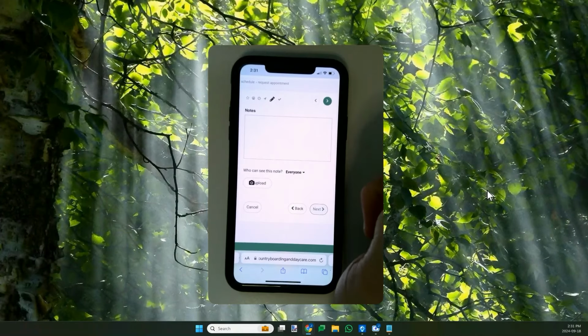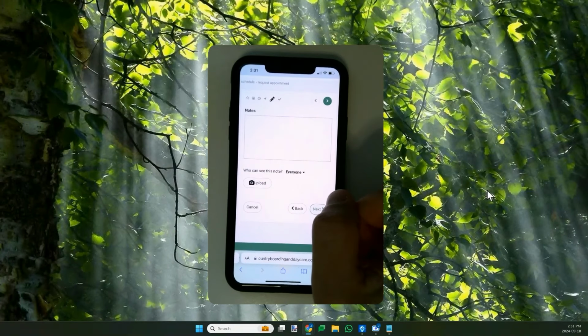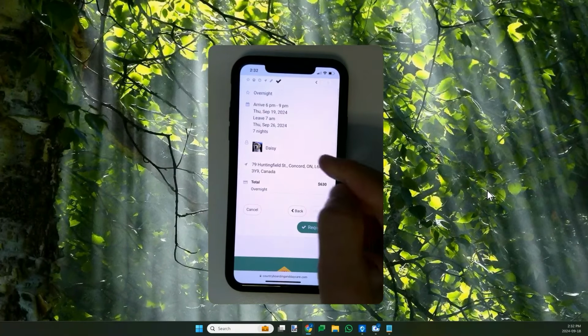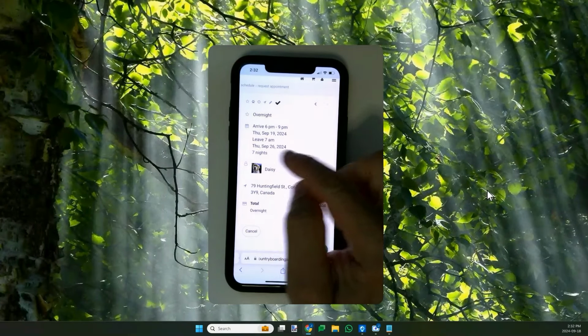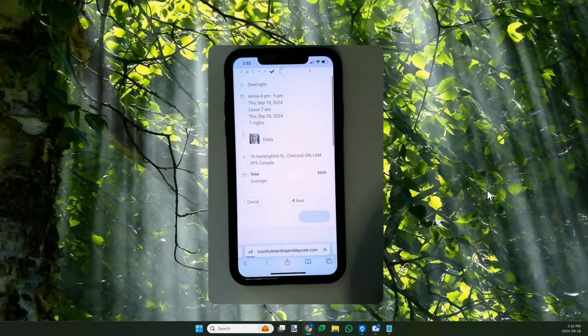Once again, the stage where you can ask them questions. Usually there's some additional details that are requested in this kind of a service, things like medications or feeding instructions. And then you have that final summary page. Interesting note, it's per night, not per 24 hours or anything like that. And we also have a request format.